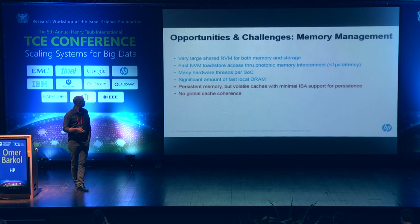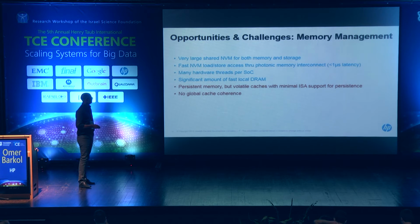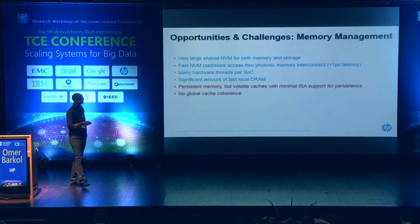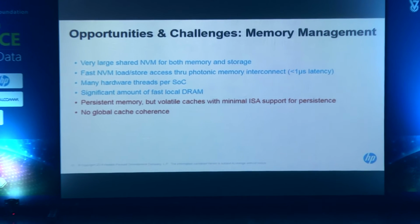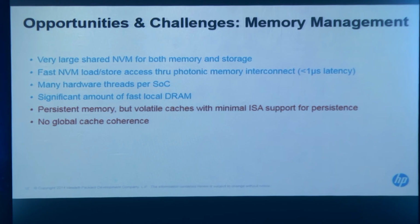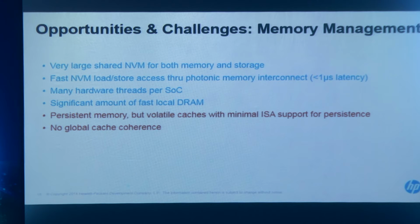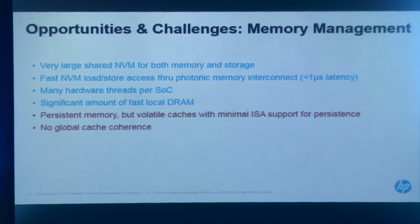Remember the opportunities here: we have very large non-volatile memory that we can use both for memory and storage. In this case, you have photonics, it's very fast, and you can do load/store. So if you think about it as a cluster, you can still go from one node directly to the memory of the other node and load from there. So it's actually kind of confusing, right? I'll talk about this in a minute.